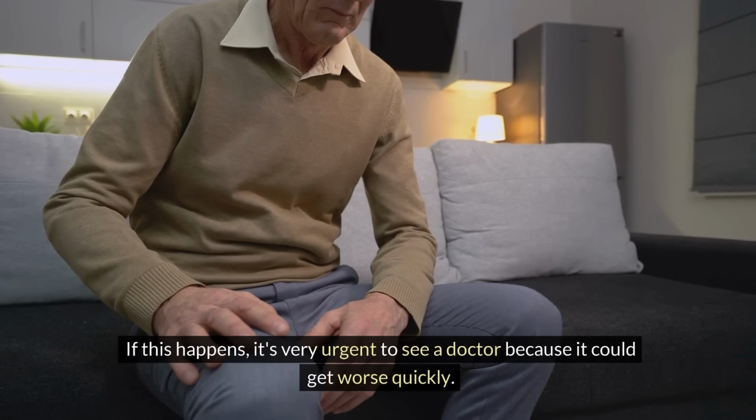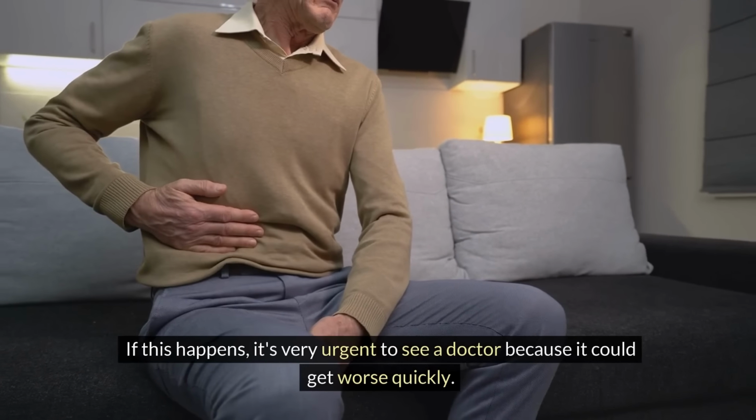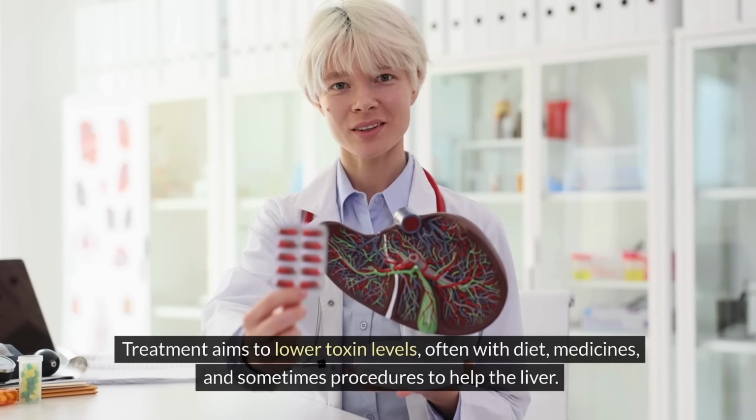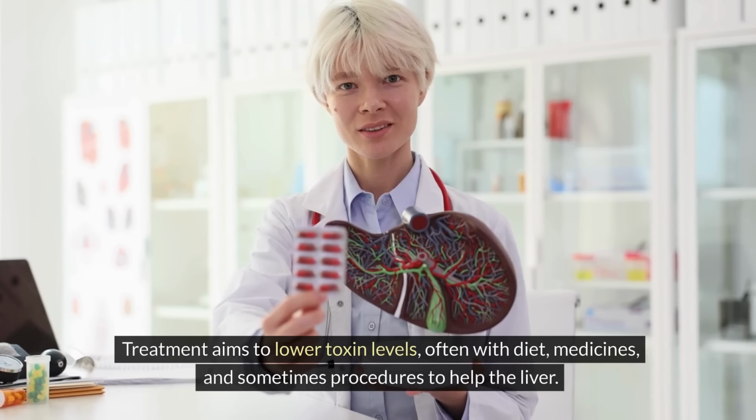If this happens, it's very urgent to see a doctor because it could get worse quickly. Treatment aims to lower toxin levels, often with diet, medicines, and sometimes procedures to help the liver.